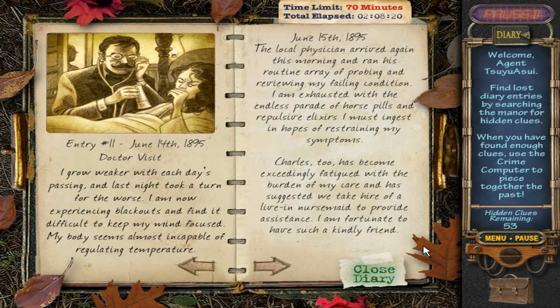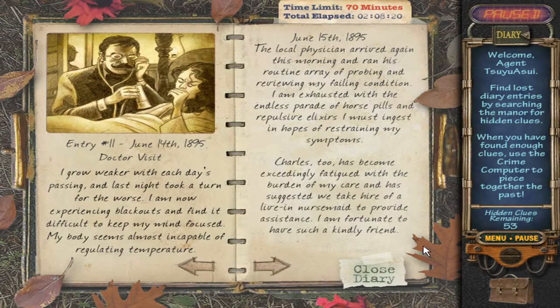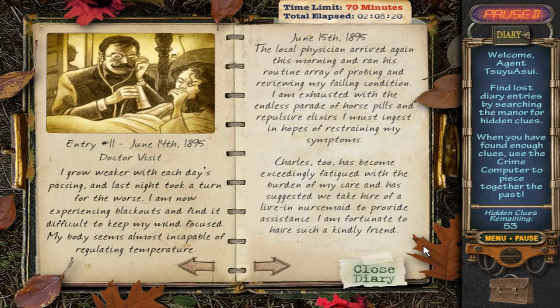Entry number 11. June 14th, 1895. Dr. Bissett. I grow weaker with each day's passing, and last night took a turn for the worse. I am now experiencing blackouts and find it difficult to keep my mind focused. My body seems almost incapable of regulating temperatures. June 15, 1895. A local physician arrived again this morning and ran his routine array of probing and reviewing my failing condition. I am exhausted with the endless parade of horse pills and repulsive elixirs I must ingest in hopes of restraining my symptoms. Charles, too, has become exceedingly fatigued with the burden of my care and has suggested we hire a live-in nursemaid to provide assistance. I am fortunate to have such a kindly friend.